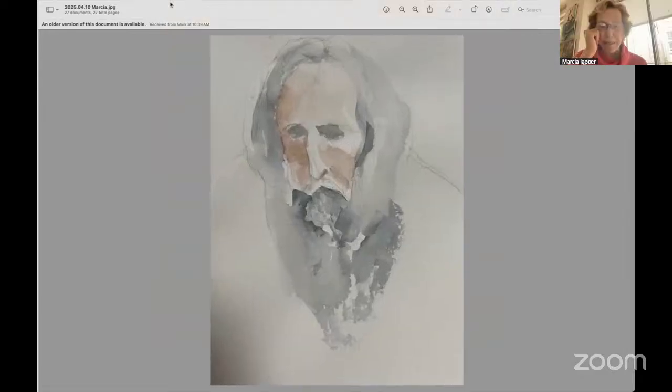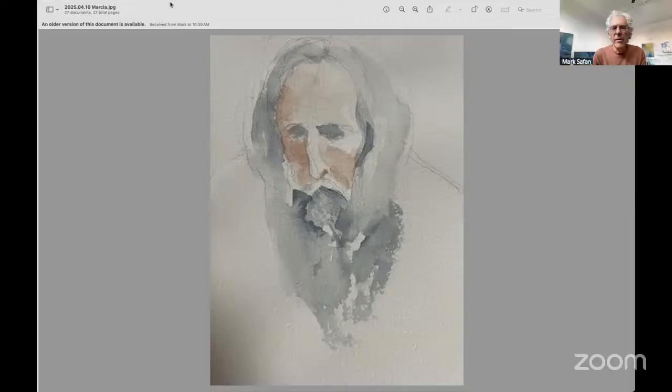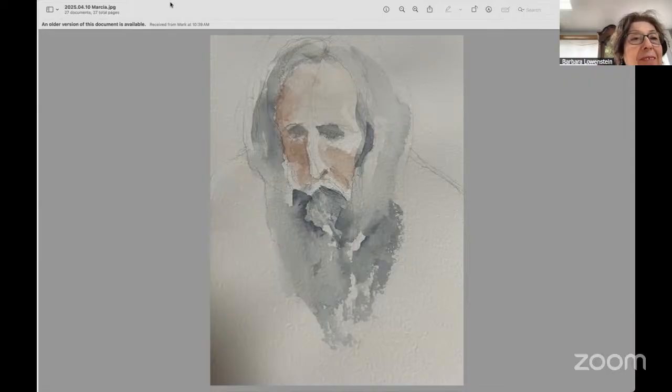This is a model of an artist that we had in class. This is terrific. I've never done a portrait before, ever. This one feels good. This one feels very confident. It's not finished, but I think it's finished. Yes, I would leave it. Beautiful. That's one of the things that's nice about it, all the space around it, the unpainted areas with just the pencil lines.